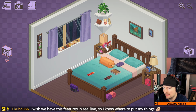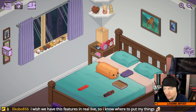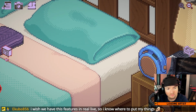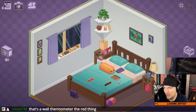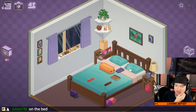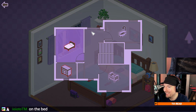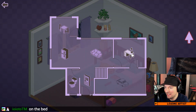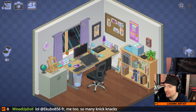What is this? Is this a baby monitor? A radio? We have two of them. Not really sure what that's about. Maybe one should be in the baby room or something, right? That's a what? My desk and shelves placement is exactly the same. Wait, this one. Hold on. Let's have a comparison.